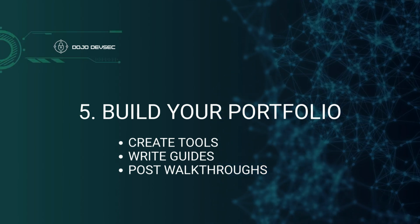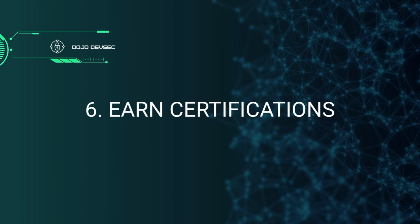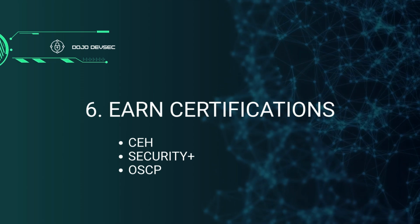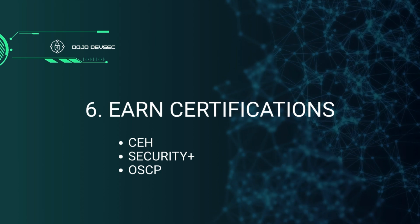Step 6. Earn certifications if they serve your goals. CEH, Security Plus, OSCP, they can boost your credibility, but real impact comes from skills and proof of work. Focus on learning, the titles will follow.